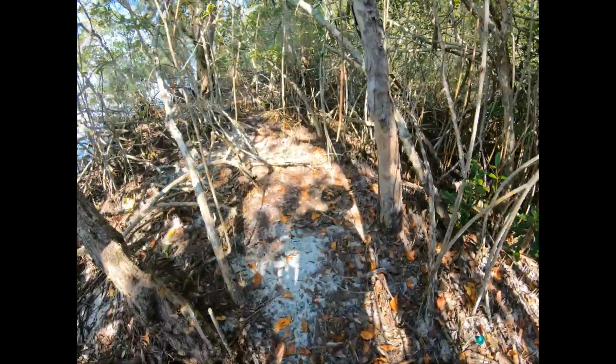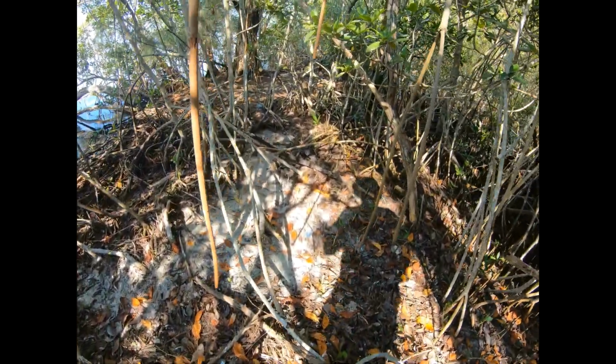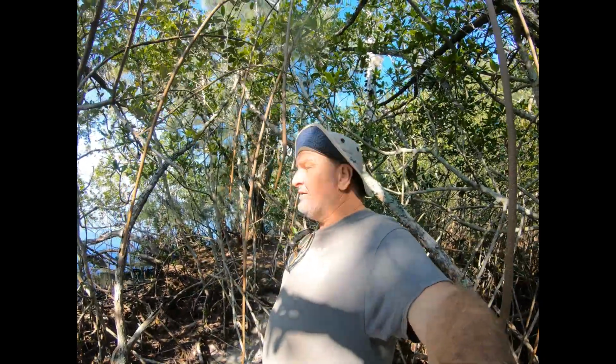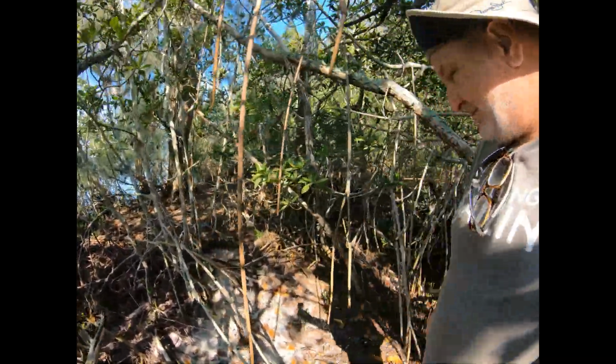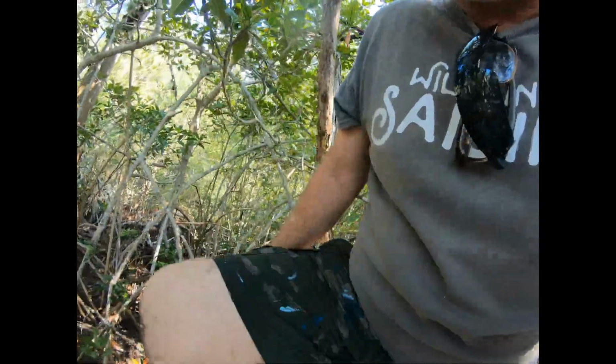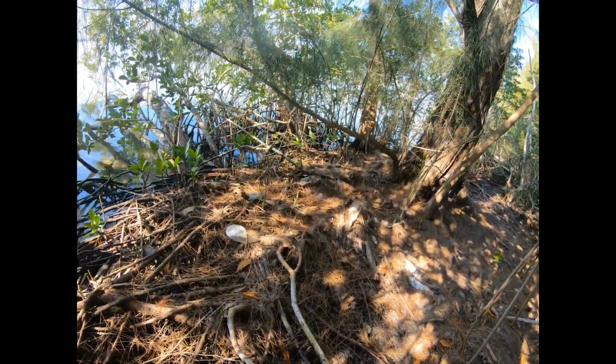You might want to leave your car there for a minute. I don't think I'm going too much further. This is getting pretty tight. This is a really tight path. But we can do it. We just have to duck. I said leave your car there. I'm gonna head right back that way.